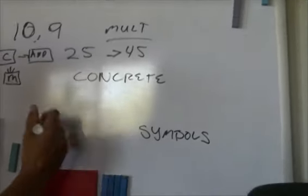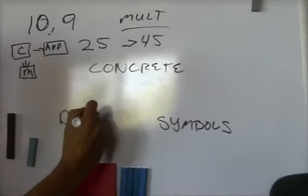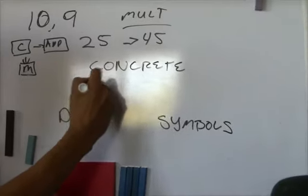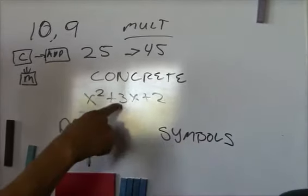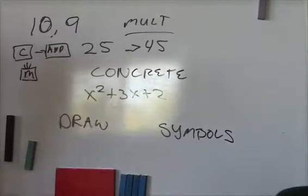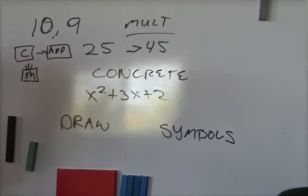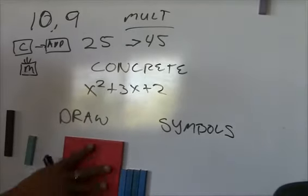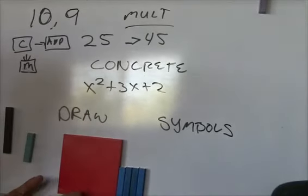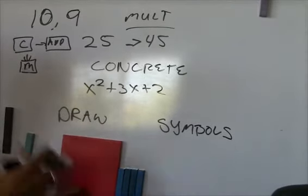Move to drawing actually should be the next stage, right? So when I have x squared plus 3x and 2, this is not where I start. I start here, and when I talk about concrete, I don't even have symbols. When my boys first started factoring polynomials and when we were kids, they just got out the blocks. We didn't even write stuff down. Right? Just get these blocks out, make me a thing.